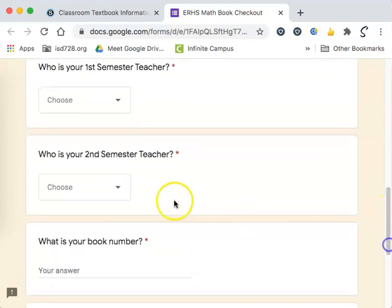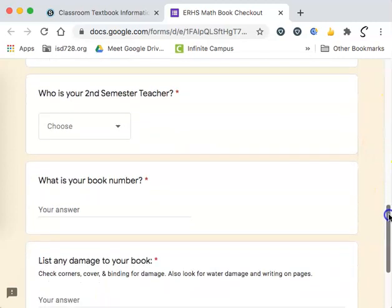And I don't know if you have your schedule next to you there, but if you have your second semester teacher and you know who that is, please fill that out. There are 3 of us. It's me, Mrs. Peterson, and Mr. Michener. Your book number is located inside the front cover, usually in a little white oval. It should be 5 numbers.